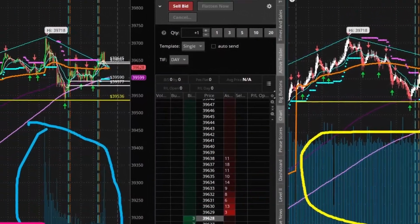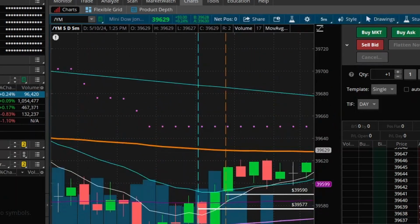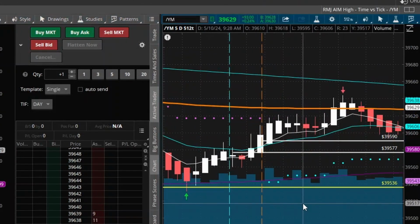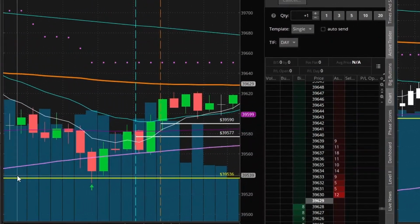All right, so I'm going to zoom in through all of this. I just want to do a two-trade analysis on what we did here. I'm going to zoom into this first trade right here, and I'll zoom into the corresponding one on the right as well on the tick base side. And okay, here we go.